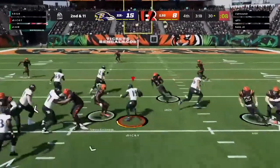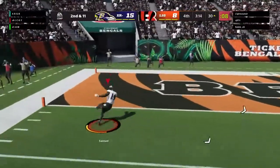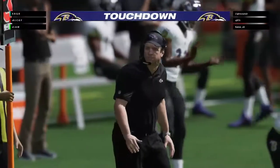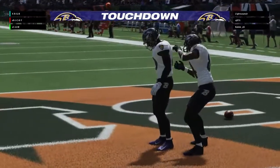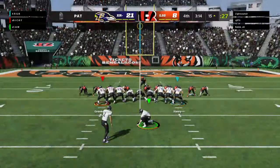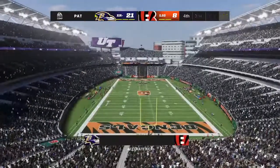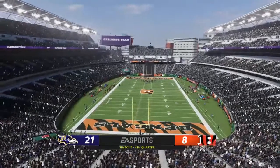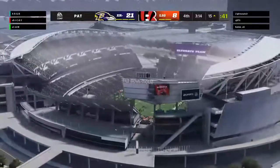They're going to run the sweep. It's Samuel. Oh, he's got a little daylight. And all the way in for a Ravens touchdown. Deebo Samuel, 30 yards. And the Ravens are able to strike quickly to add on to their lead. Now the Bengals going to use the first of their timeouts. That'll leave them with two remaining. We'll be back after this.